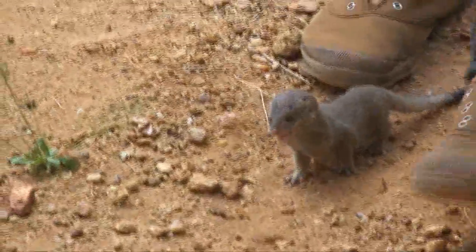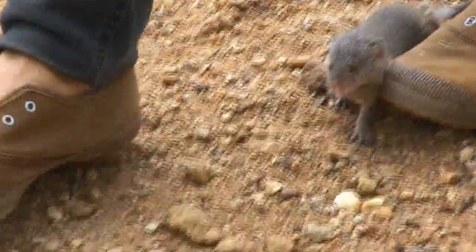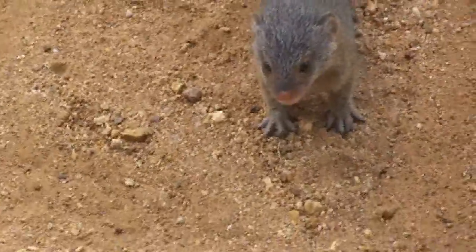She follows the feet because she knows those are home. And if I stop, she stops. Come on, dear. Come on, sweetheart. It's a good way to train her to come to my feet, basically. Because I'm a little bit bigger than her.